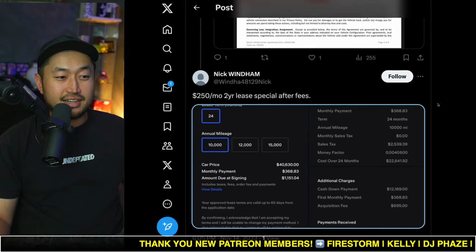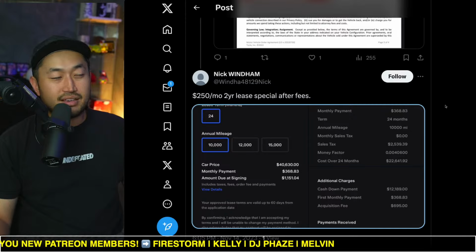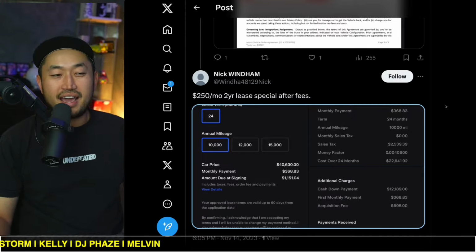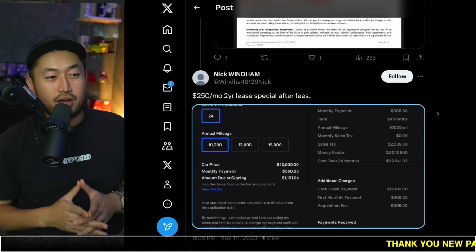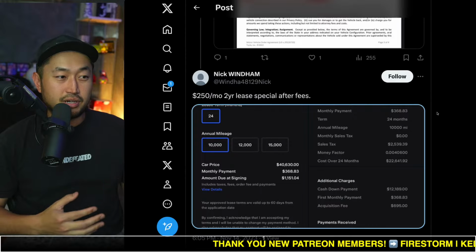Thank you to Nick for sending us this screenshot of their Model 3 lease. And let me know if this helps you out and gives you a better idea of whether it makes sense to buy a Model 3 lease or not. I mean, I've really recommended it for some people. Most of you are waiting maybe for the Model 3 Highland, and that's where a 2-year lease could make some sense to get you in a vehicle now.